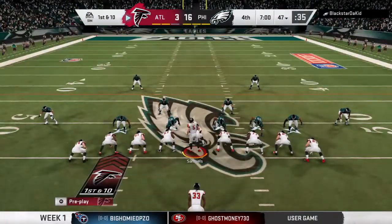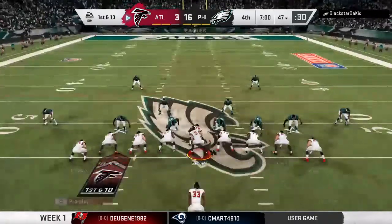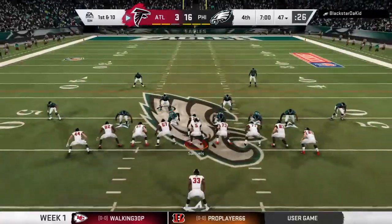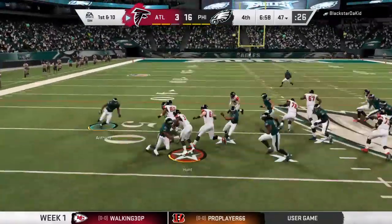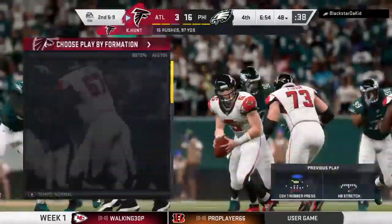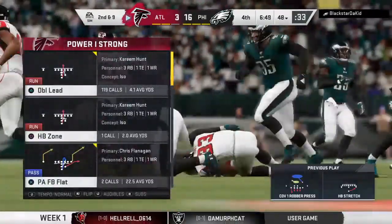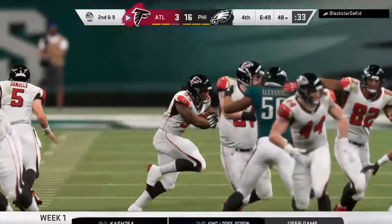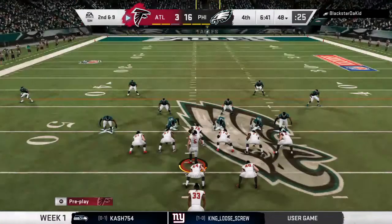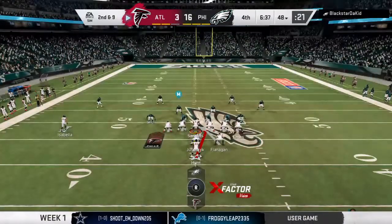Back-to-back good plays have them on the move on first down. Now it's Hunt. So he got free of 1 tackle but couldn't do a whole lot else. Defensively, a solid response after giving up back-to-back first downs. What an advantage having an elite guy in the middle of the defensive line, because not only does he take up the space and let the linebackers run free, but he can also make plays himself, as we just saw there.